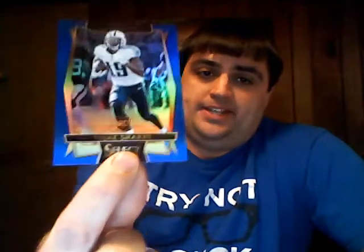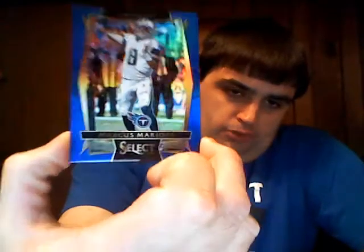And then we got a Tajae Sharpe blue to 149. And I knew when the checklist came out, I was like, nothing's numbered over 199. Every hit's numbered. I started adding it up. I'm like, this is a lot more short printed than Select products usually are. So that helps too. The highest numbered base is 149. Good sign. The highest numbered hit is 199. Usually Select has unnumbered autos and relics, so right when I saw that I said, well, it's going to be pretty good. And I saw Panini was sold out on release day, which is also a good sign. So, to 149, blue Marcus Mariota.